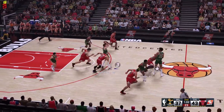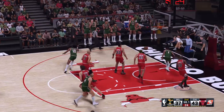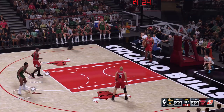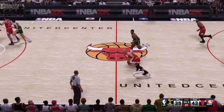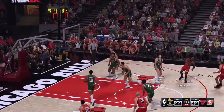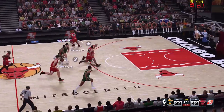Deflects the pass. It's stolen by Abdul-Jabbar. Here's Robertson. Another field goal for him. 4 for 6 shooting tonight. And that's another assist for a team that is putting on a clinic on how to share the ball. And I love the mentality that they've had. If a shot isn't there, they're not forcing it. They're moving it side to side until they finally get the one they want.